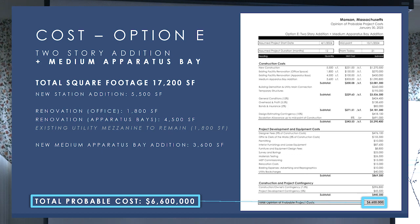The second bucket we like to talk about is project development costs. So there's a lot of different things that are required to make a project like this happen. You've got different architectural and engineering fees, you've got material testing, you've got furniture, fixtures, equipment that have to be put into the facility, required testing during construction, et cetera. So those are all included in the second bucket, which we like to include allowances for, at least for those different items, to ensure that the project can be brought to fruition.